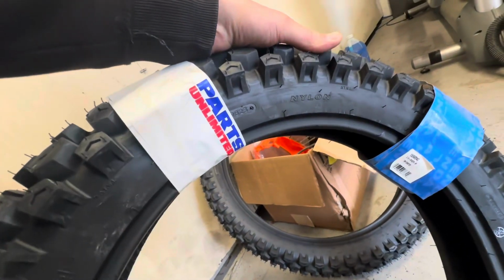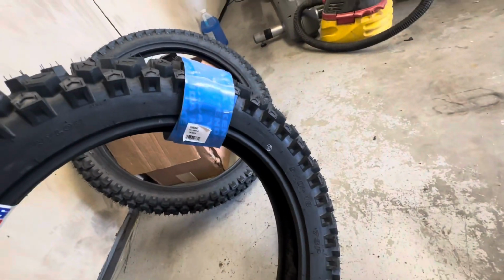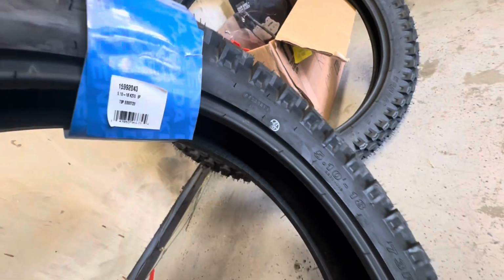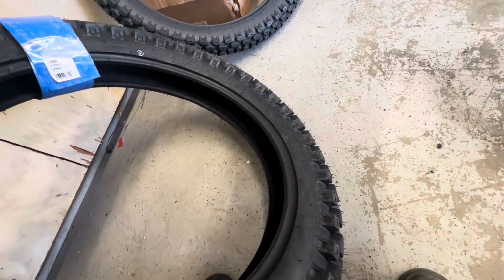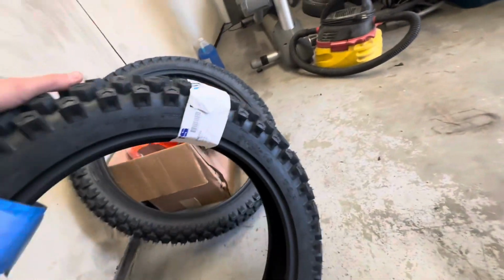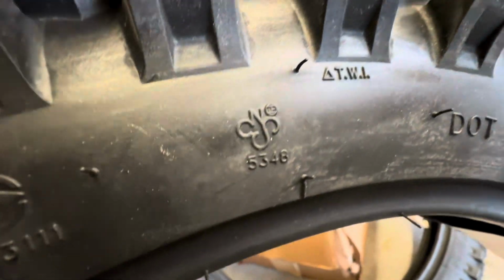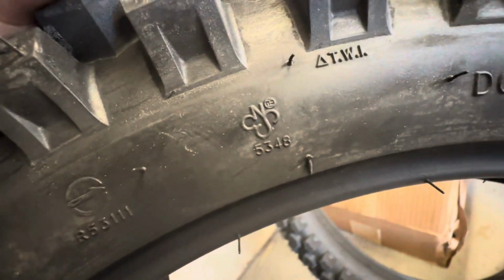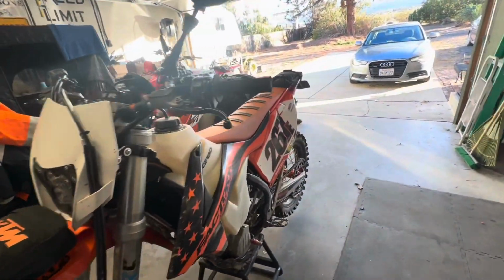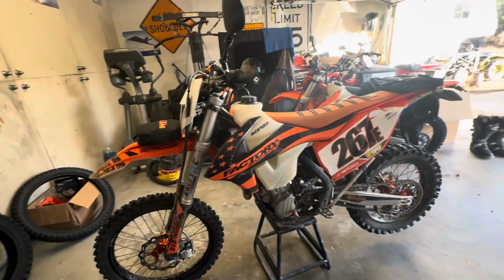Is the rear. Tires are heavy. 0823, so almost a year old already. 510, 18. I really don't feel like doing tires today, guys. DOT, whatever that is. CNSP, CNPS, I don't know. Anyway, I might just take the wheels off, and then go from there.